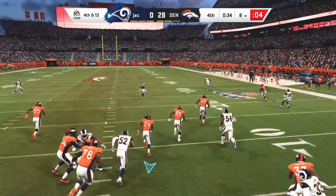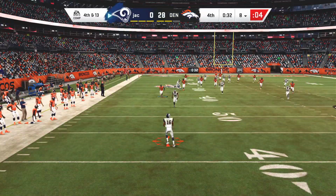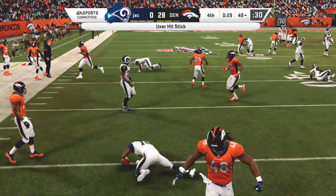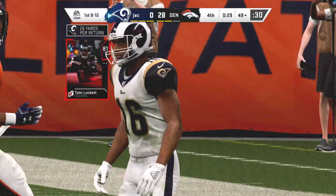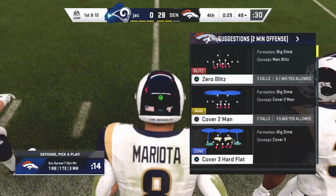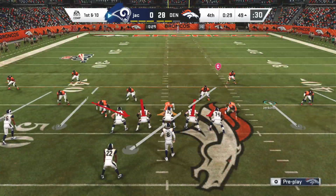So from their own end zone here, this kicks away. Returnable for Lockett. A 7-yard return following a punt of 45 yards. And the Rams are going to start this drive in great field position as they take over.